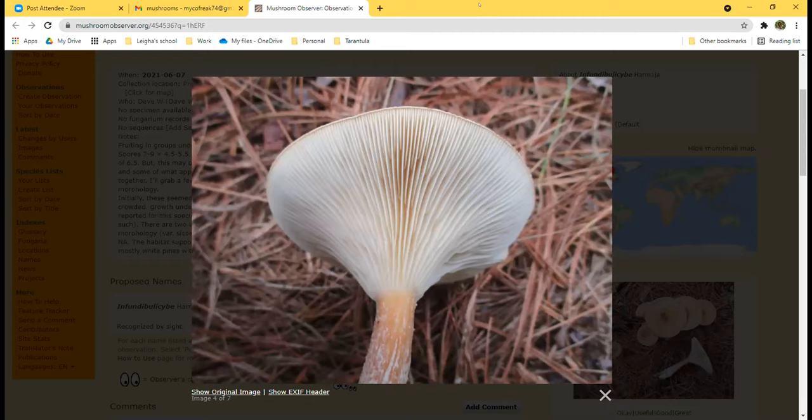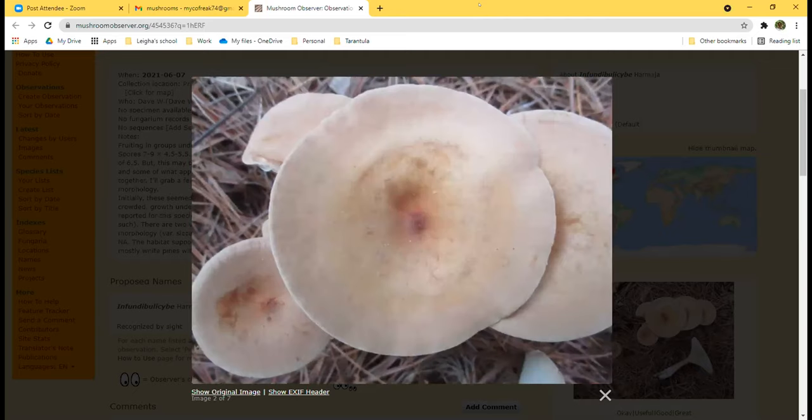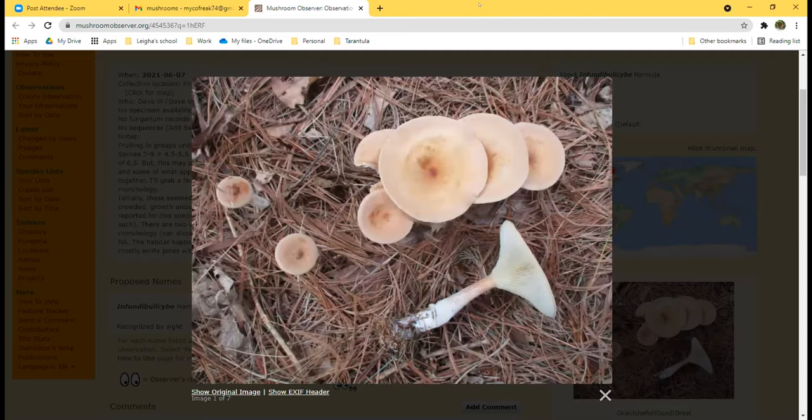But the spores don't match. The spores are only supposed to be no longer than 7.5 microns. So my investigation into these is ongoing. I picked some more of them today. I've got some of them in the attic drying out. And I got some more spores, and I took a whole bunch of spore pictures.